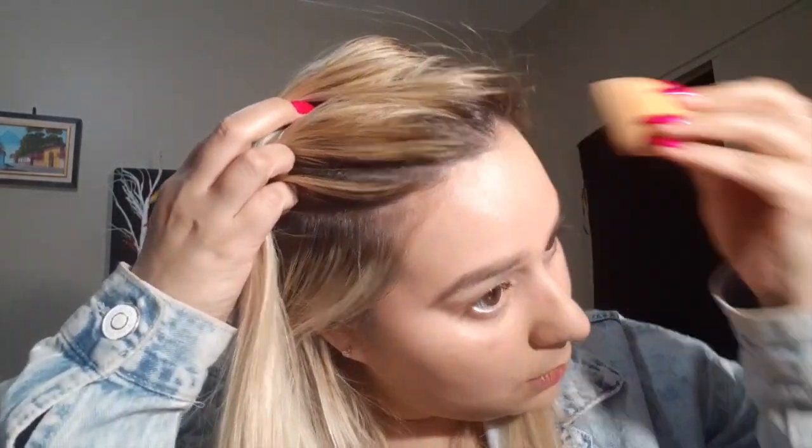And that's what I love about this foundation, that it's super beautiful in concealing. I don't have to use much. It really does conceal, and it melts right into my skin. So that's how it looks. It looks super natural. I love looking natural.